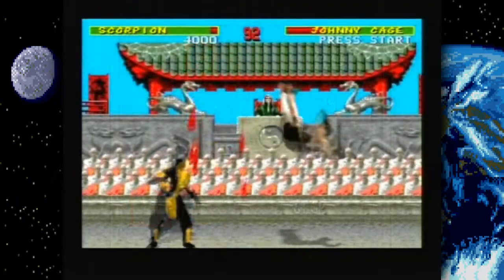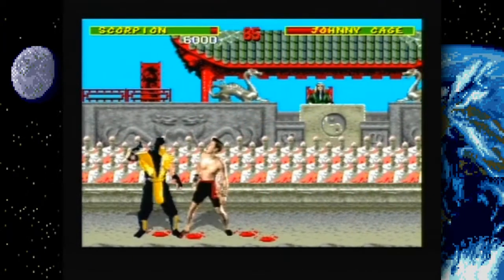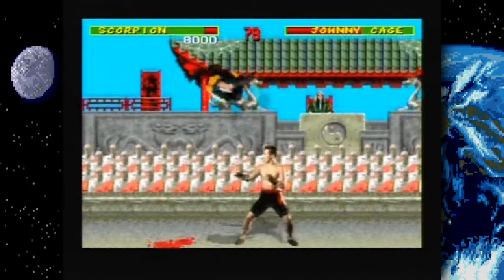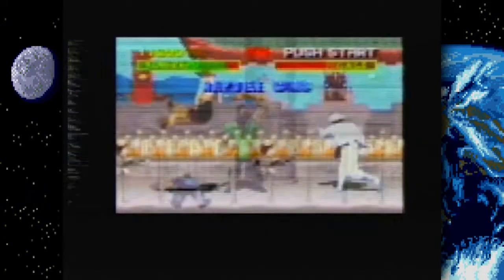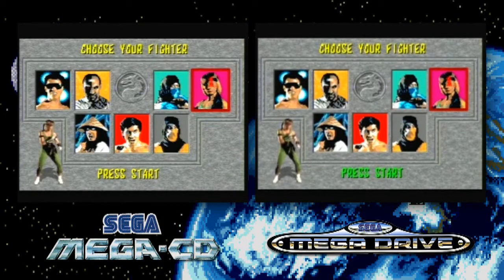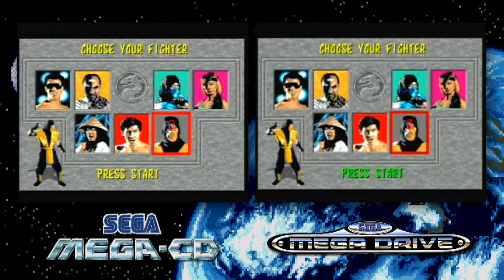Back to Mortal Kombat though, this is the definitive edition of Mortal Kombat on a 16-bit console. It's got the music from the arcade version in CD quality, it's got blood on by default with no need to put in a code like the Mega Drive port, and it's even got a badass video intro when you boot up the game. It also fixes one of my biggest hates of the Mega Drive version, which was Scorpion and Sub-Zero sharing sprites. Thankfully, this version has both ninjas with their respective sprites.